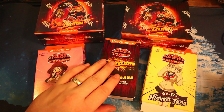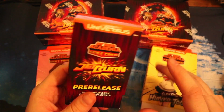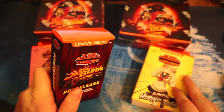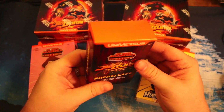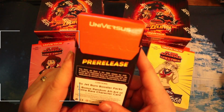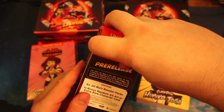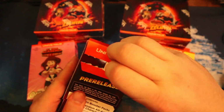All right, so doing a little different filming technique this time, using my good camera so you can see the cards extra well, and no face cam. Hopefully this works out a lot better and we'll get a much clearer image. So yeah, super excited for this. Oh, it won't do that. Come on. All right, so pre-release kit first here.